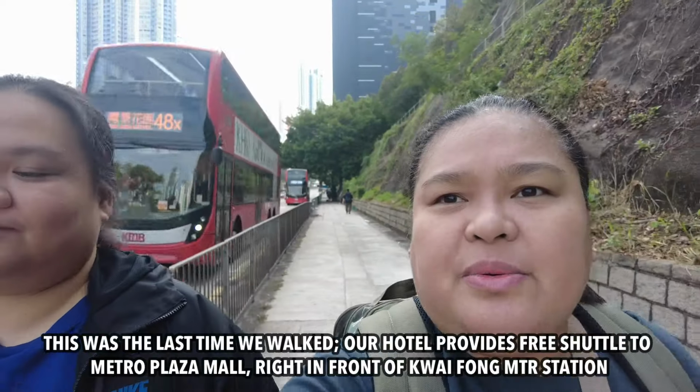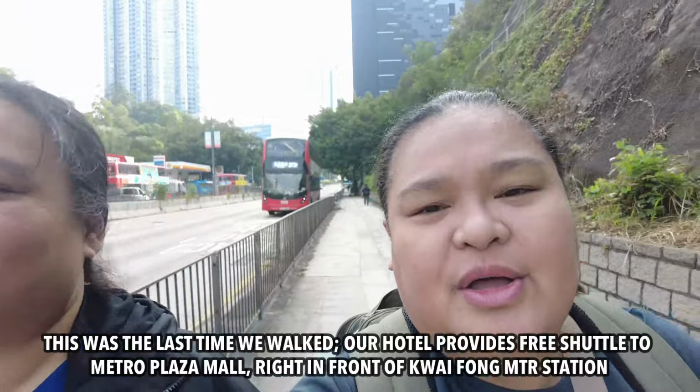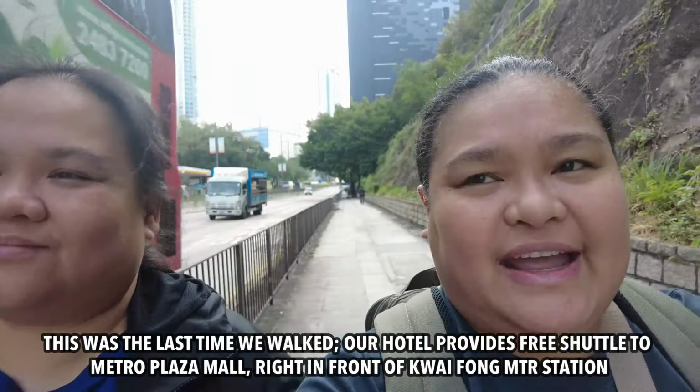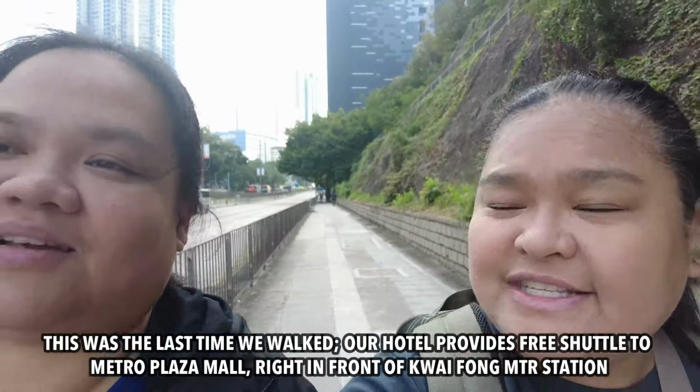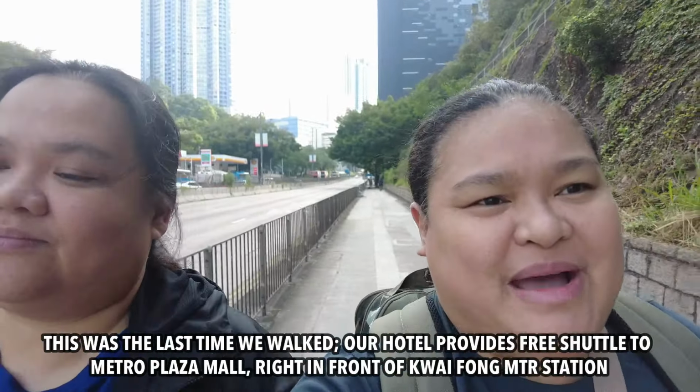Hotel namin is around 700 meters away from the nearest train station. So, we have to walk. Pero, buti na lang, malamig today. And malamig tong trip na to. Today, it's 20 degrees. 20 degrees nung bumaba kami. So, okay lang maglakad pag ganito. Pero pag mainit, no.